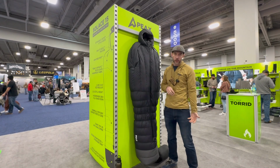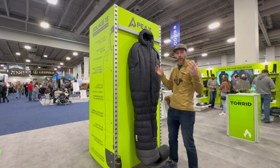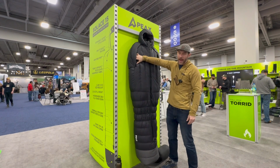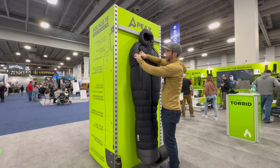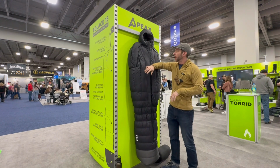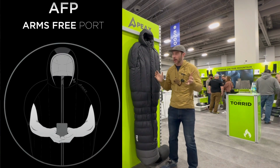One of the most important features for that is arms-free ports. From an arms-free perspective, your ability to pop your arms out of your sleeping bag, we designed the sleeping bag with a self-closing baffle, which is patented. So when you reach out of the sleeping bag and go back in, it self-closes so you don't lose any heat. There's no loss of heat there. The value of the arm-free ports is endless.